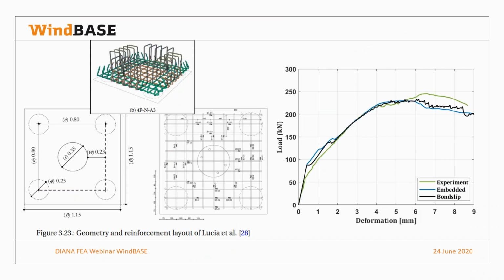This is a recent graduation project where we are using Diana to calculate various kinds of 4-pile caps. And as you can see, it's possible with Diana to capture very closely the behavior that is actually found in the experiment.